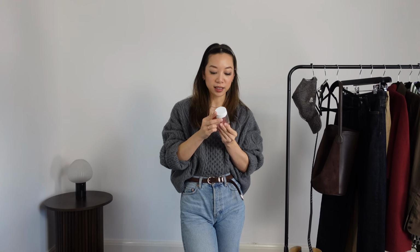I use this even with the retinol because retinol can dry out your skin. So this just helps, and I really like it. I like the smell as well. It smells really nice. And again, these capsules are just kind of fun to use.